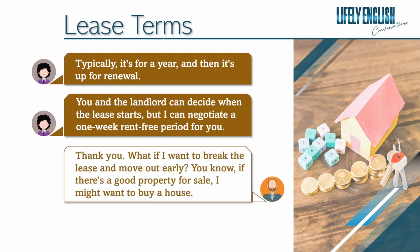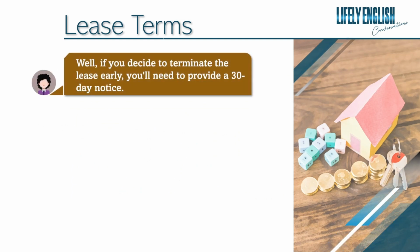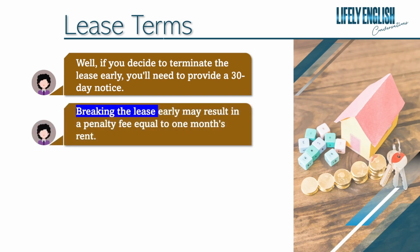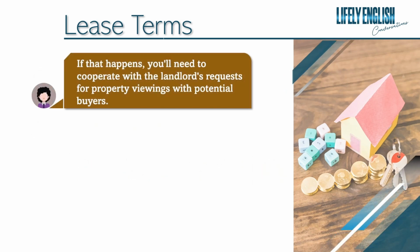Thank you. What if I want to break the lease and move out early? You know, if there's a good property for sale, I might want to buy a house. Well, if you decide to terminate the lease early, you'll need to provide a 30-day notice. Breaking the lease early may result in a penalty fee equal to 1 month's rent. What if the landlord decides to sell the property while we're renting? If that happens, you'll need to cooperate with the landlord's requests for property viewings with potential buyers.